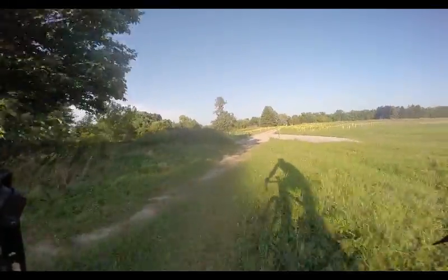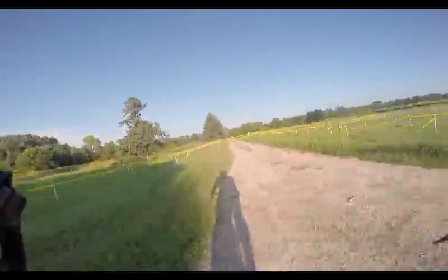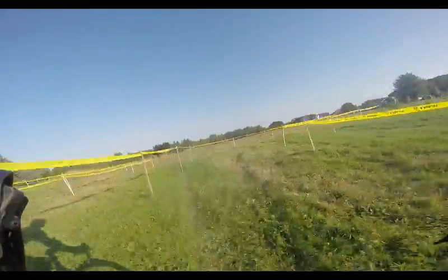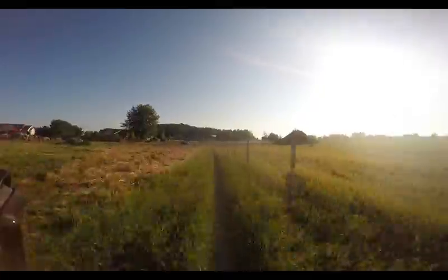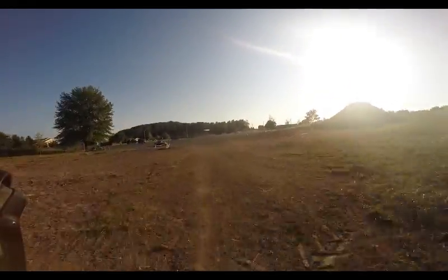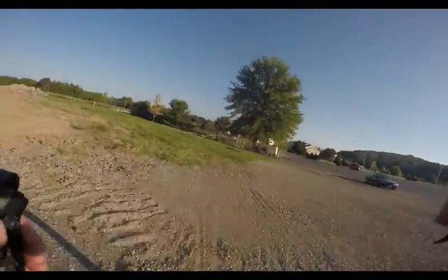And so now we're heading into, we saw a bunch of technical features. I think this last third of the course, you're going to see a lot more power. This part of the course is much more open as we make a turn and head past the pits again. So you're going to see the pit on your right. But if you have some watts to throw down, this is definitely the section where you're going to want to put that skill and put your power to good use.